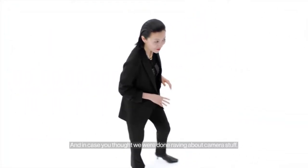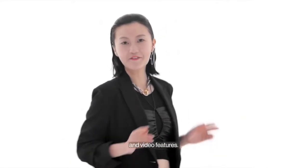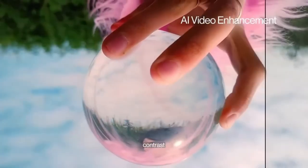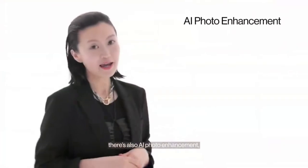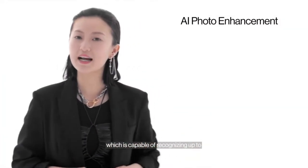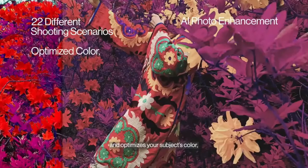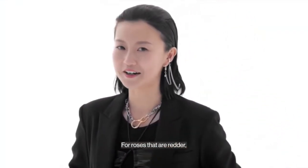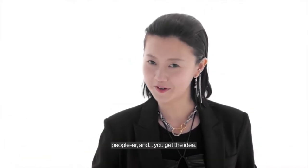And in case you thought we were done raving about camera stuff, there's more. We've also added a tag team of AI-optimized photo and video features. There's AI video enhancement, which adjusts the color, contrast, and brightness of your videos as you're shooting. There's also AI photo enhancement, which is capable of recognizing up to 22 different photography scenarios and optimizes your subject's color, contrast, and definition for roses that are redder, skies that are bluer, people that are peopler, and you get the idea.